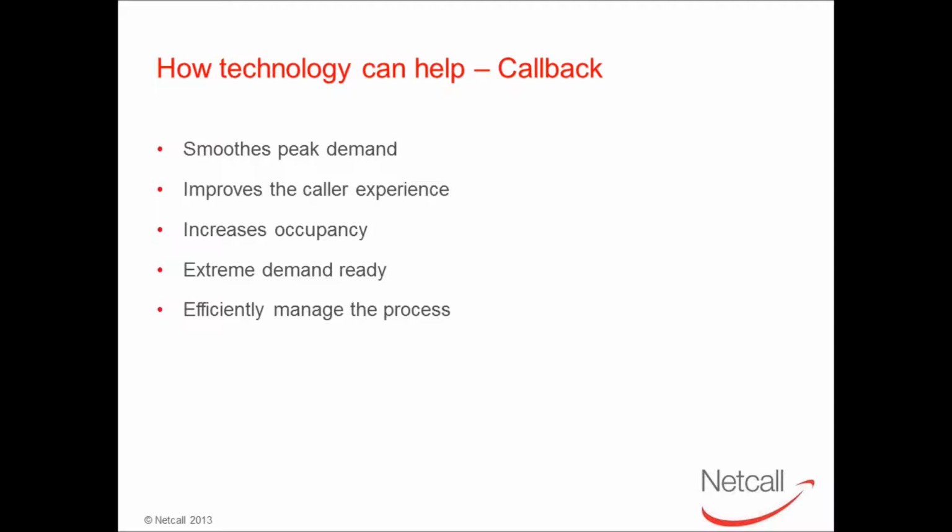The callback will have an expectation about when it will take place, and depending upon the factors of tolerance in your line of business, that could be within 15 minutes, it could be half an hour, it could be later in the day. So that's a very important part of the process to make sure you know. And Stuart will be able to talk about how that works.